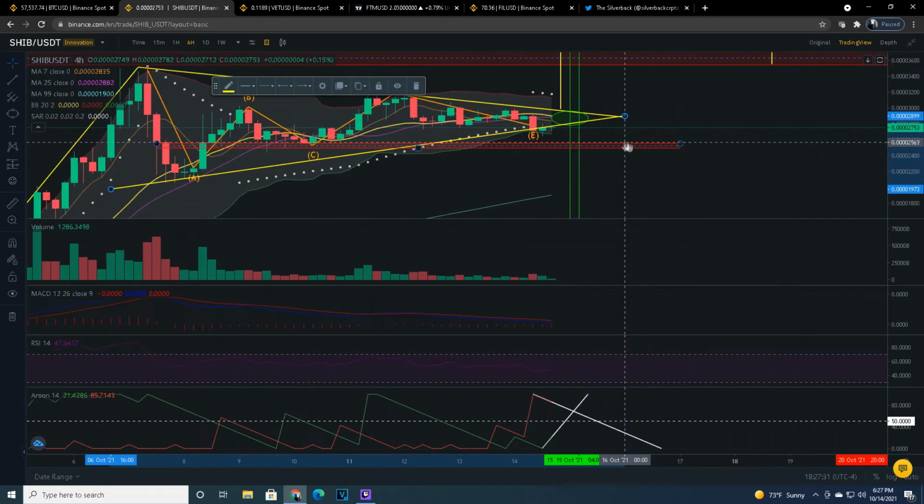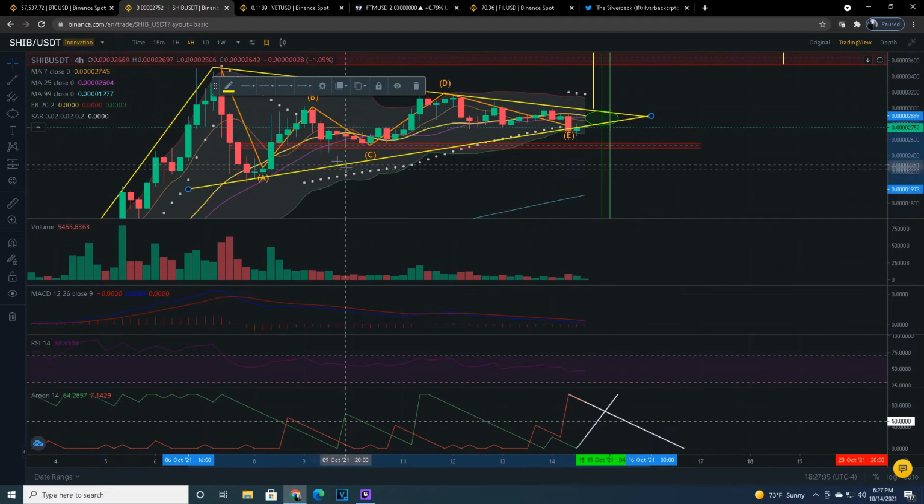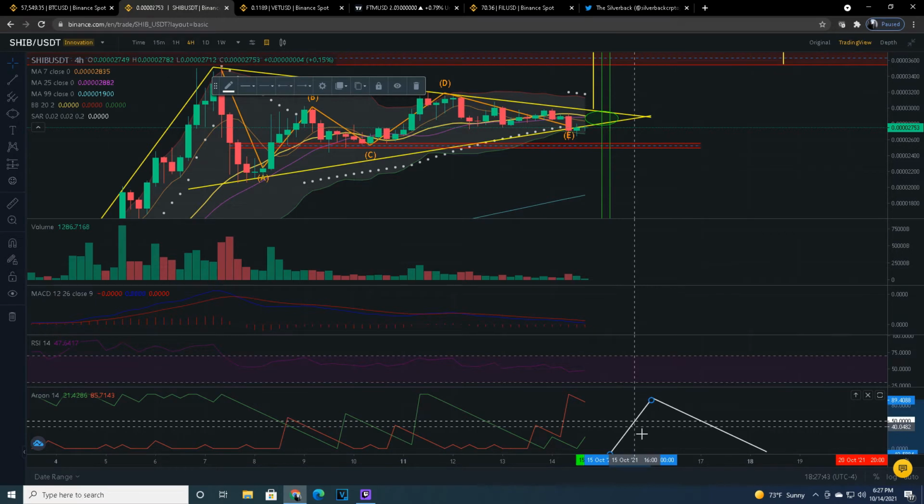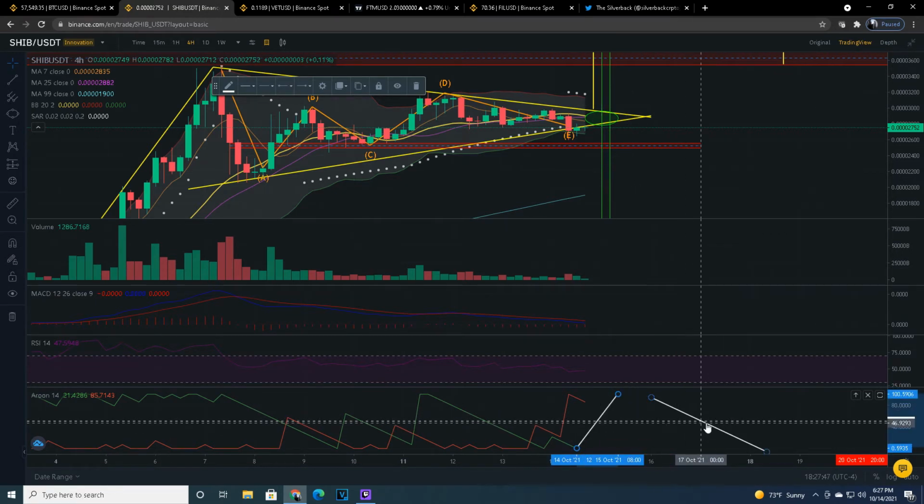But it looks like it's going to pick up. It looks like we have some bullish momentum again. This is on the 4-hour time frame. I'm going to move my lines here. Looking at the Aroon index, the bulls are coming up, the bears are coming down. And it looks like we could have a bullish cross relatively soon.